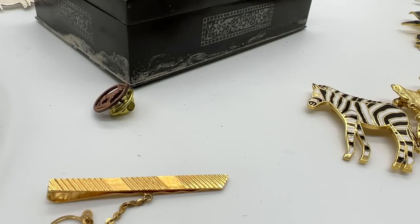So that was $30 because of the cool Art Deco clock that I bought. So let me just go grab that really quickly, and I'll put this jewelry away and we will continue on.